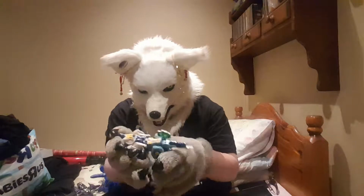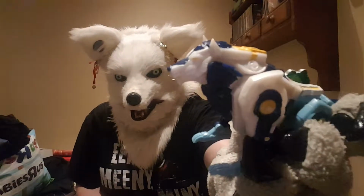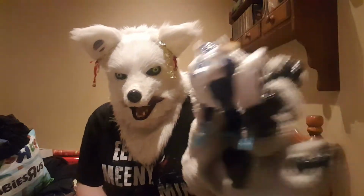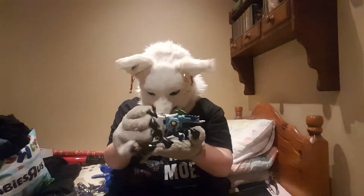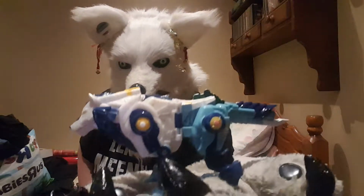And the one that made the list is Snarl. I believe it's Cybertron Snarl. The wolf. I'll give you 3 guesses as to why this one is one of my favourites. But yeah, he's an awesome little wolf.